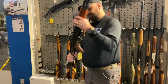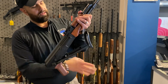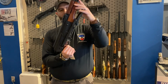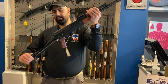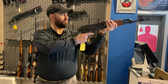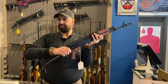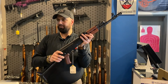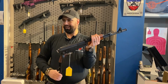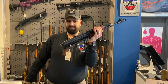So this is what's called an underfolder. The stock's gonna fold up like this, so it's real portable, but then it can come out like that. Does that go on your shoulder? Yep, so it's a shoulder stock. Not super comfortable to shoot, but some people like it for concealability or whatever. Like in and out of vehicles, if I was a vehicle driver, this would be the kind of gun I'd want because it's smaller. So you can just stick it right in that case or whatever.